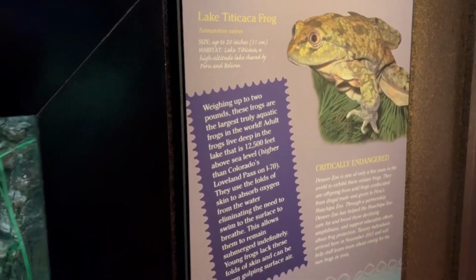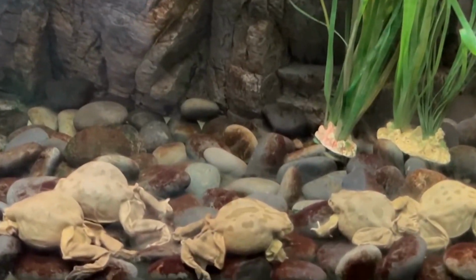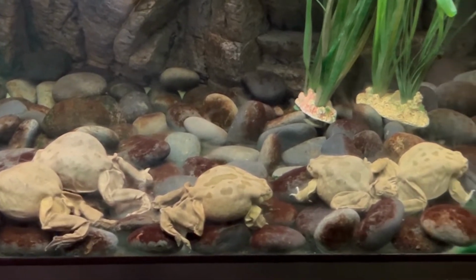Enjoying that. And this was another cool one, the Lake Titicaca frogs. So they're all just chilling on the bottom there. We can see the nice cool flaps on them.